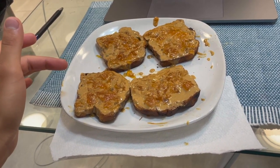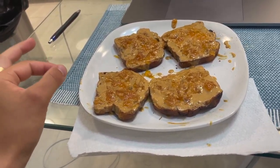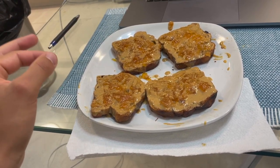Then I went into the swim test at 11 a.m. and in total, just got back just before 1 p.m. after showering and everything. Now it's about 1:15 and I'm having four slices with lots of peanut butter and apricot jam. That's right, apricot jam on there. That's gonna be the post-swim meal and also the pre-run test meal.